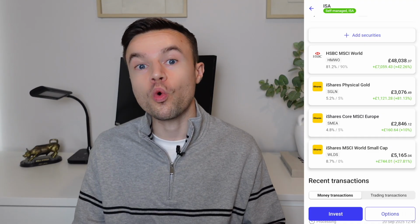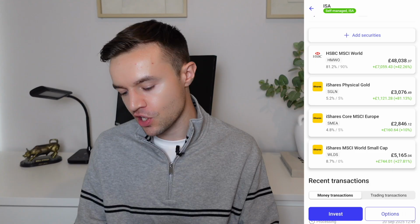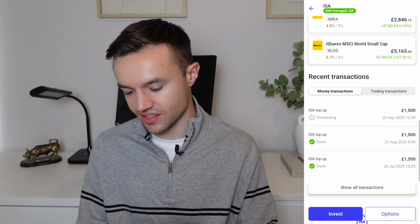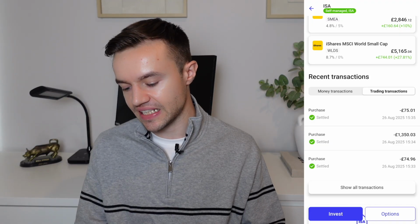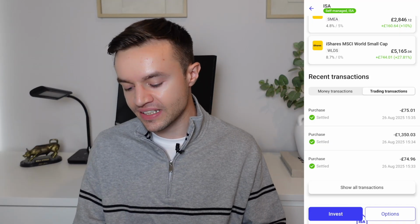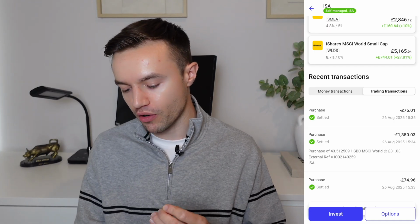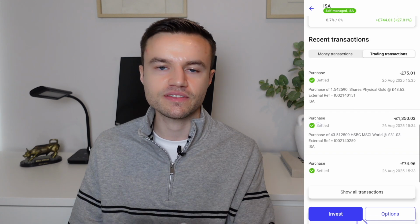In terms of what I invested my 1,500 monthly contribution in this month, we can actually look at a new component on the home screen here in recent transactions. And if we go to trading transactions, we can see that I invested in 3 ETFs. The biggest investment was £1,350, going into my world fund. Then I invested £75 in the gold fund and £75 in the Europe fund.